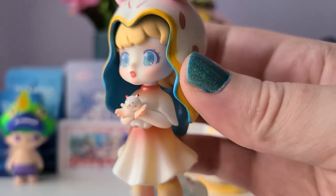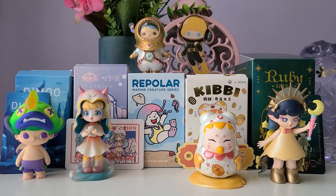Oh, this is such a cute figure. And what do you think about Ocean Explorer? I'm interested to see your comments about this one.